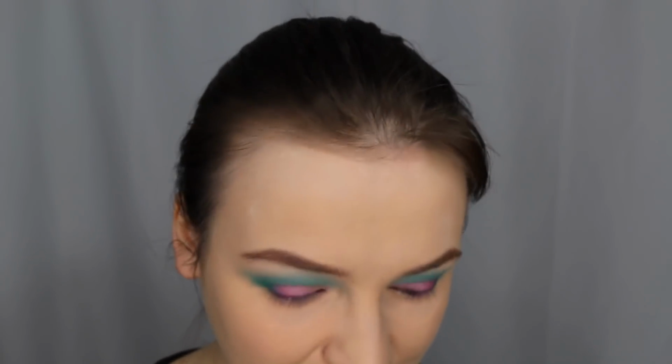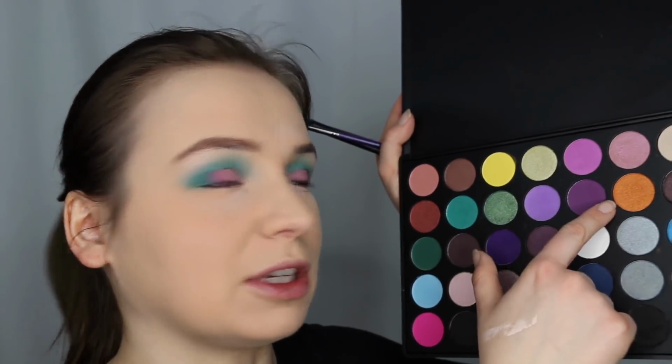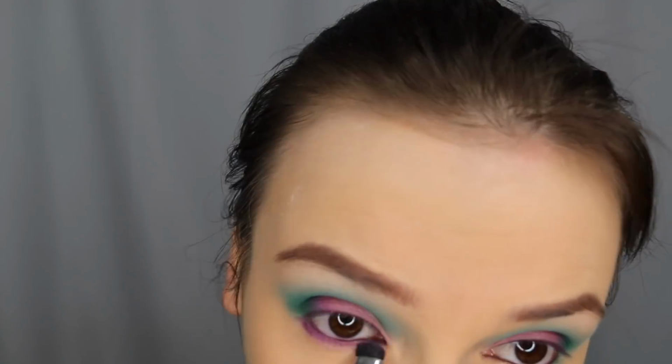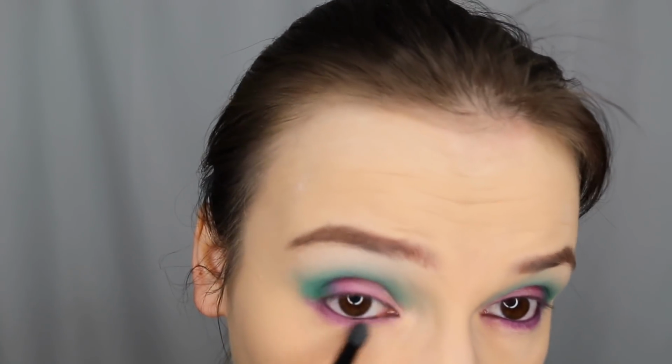Thinking maybe one of the purple shades. I'm interested in using this one, but I feel like it's gonna be too purple, too intense. So this one's a little bit more muted, a dark purple. I'm gonna use that on the lower lash line, using one of these little lower lash line brushes. Getting a lot of kick up in my eyeball a little bit. Taking a pencil brush and just blending it all out.